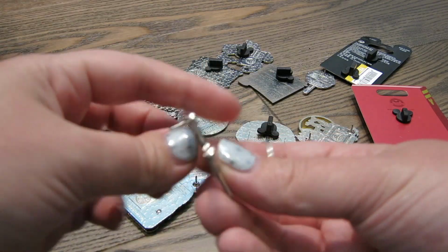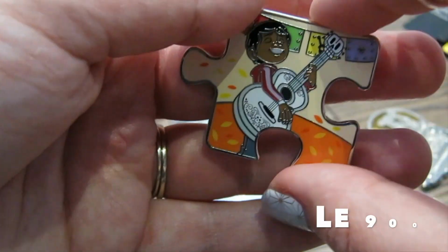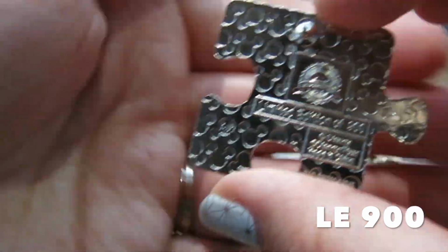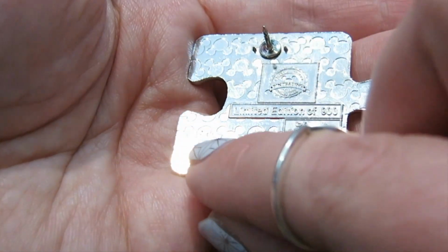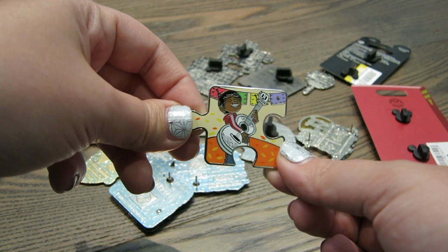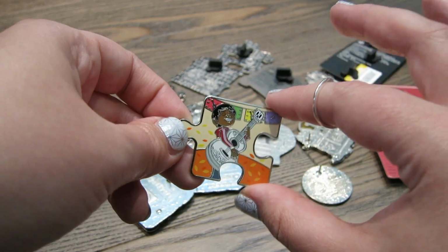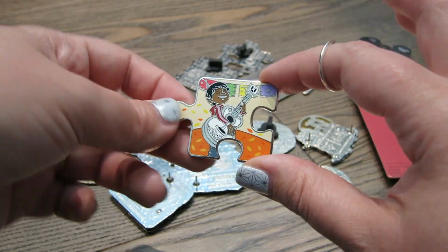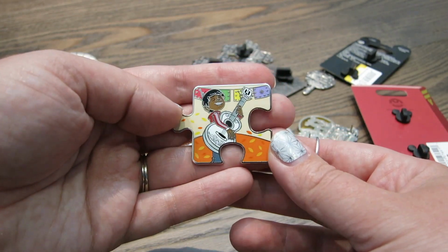This was one of the first pins I pulled. It is the Chaser from the Coco Puzzle, and it is an artist proof. Sometimes it's hard to see them. Where did it have it stamped? It has it stamped right here. So that basically means that this was what the artist actually got to look at to say, hey, yeah, the color is good, I like how it looks. So it's their proof of the pin to approve it.